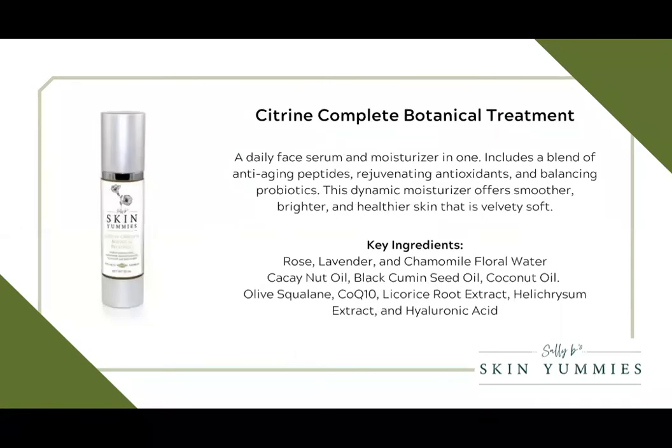Citrine Complete Botanical Treatment, a daily face serum and moisturizer in one. It includes a blend of anti aging peptides, rejuvenating antioxidants, and balancing probiotics. This dynamic moisturizer offers smoother, brighter, and healthier skin that is velvety soft. This moisturizer is excellent for all skin types and makes an excellent finishing lotion for your facial. It includes organic rose, lavender, and chamomile floral waters, along with other key ingredients that bring an antioxidant protection to the skin.